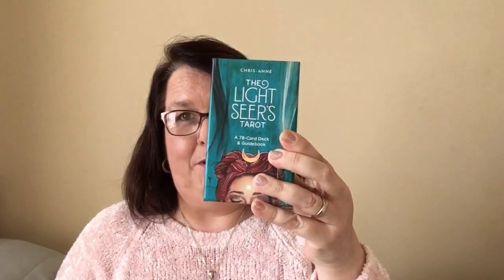And my final deck, which, please don't kill me, is a forgotten deck, or a deck that I don't really use, and was very, very popular and still is, the Lightsabers Tarot. I know this is probably going to make me really unpopular. It's just, with this one, I just couldn't, it's like it wouldn't work for me, but I'm going to try again.